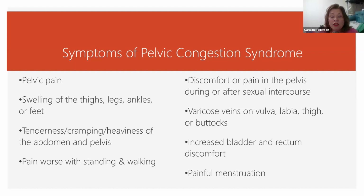The discomfort can also be related to the bladder and the rectum. And of course, this is just because the bladder and the rectum are also drained by the pelvic veins. And so, dependent on where the compromise is, then there can be bladder and rectum involvement.